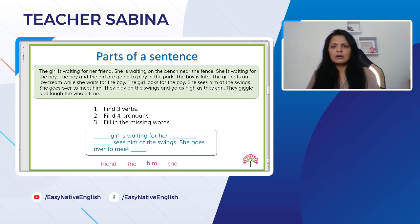Let's see if we move along. We've got she again, we've got him again. They play on the swings. But who are they? So they here must mean both the children. So both the boy and the girl. Okay, so both of them are they. So instead of writing the boy and the girl play on the swings, we have they play on the swings. So that is our fourth pronoun. So we had her, she, him, and they. Right, so those are our four pronouns.